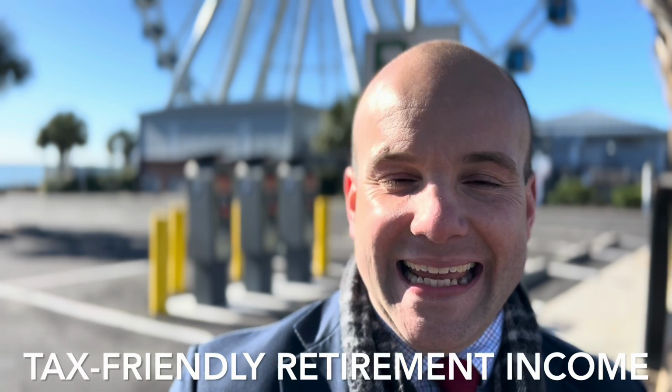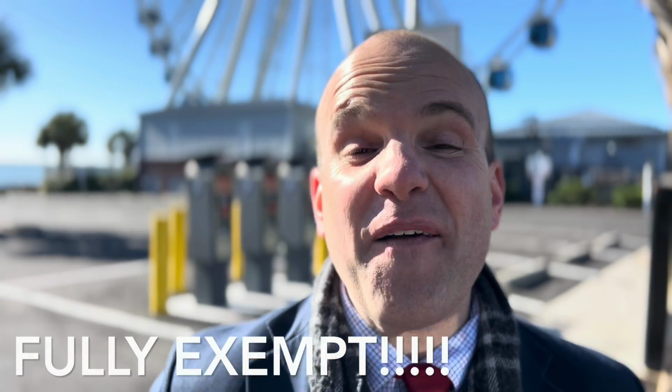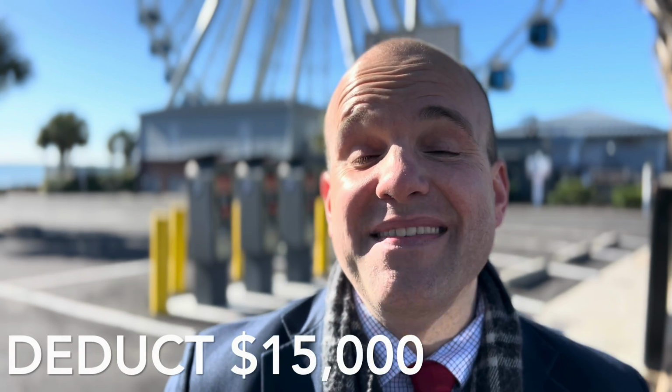Tax-friendly retirement income. Now, South Carolina offers tax benefits to retirees by exempting a portion of their retirement income from state income tax. Social Security benefits are fully exempt from state income tax in South Carolina. And individuals aged 65 and older can deduct up to $15,000 of qualifying retirement income, including your pensions, your IRA distributions, and your annuities from your taxable income.